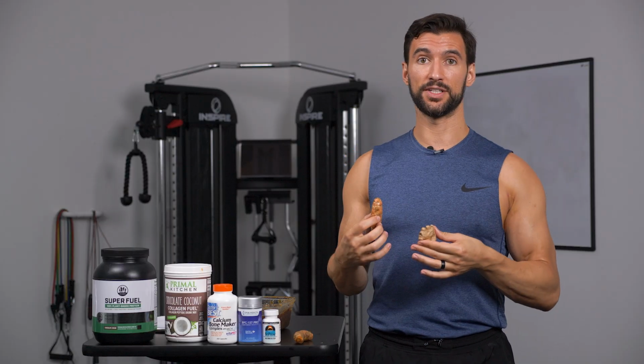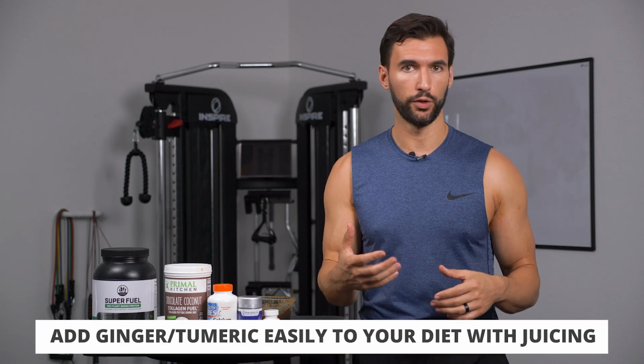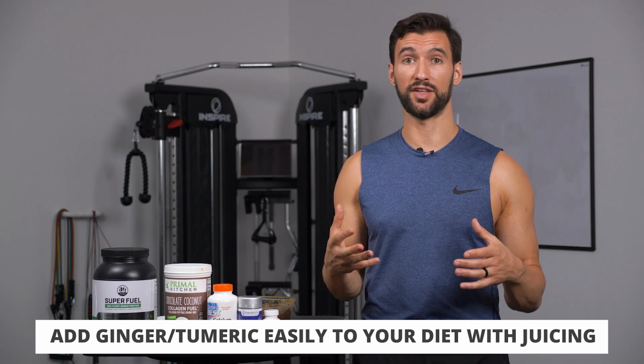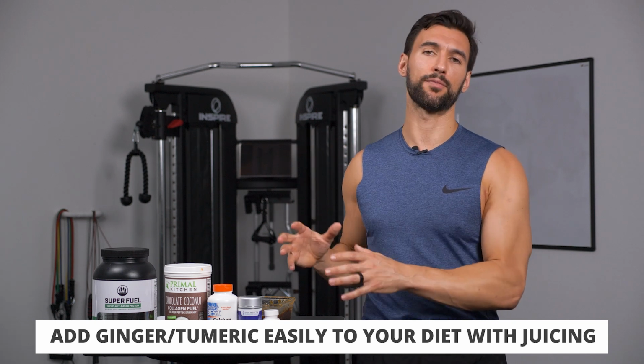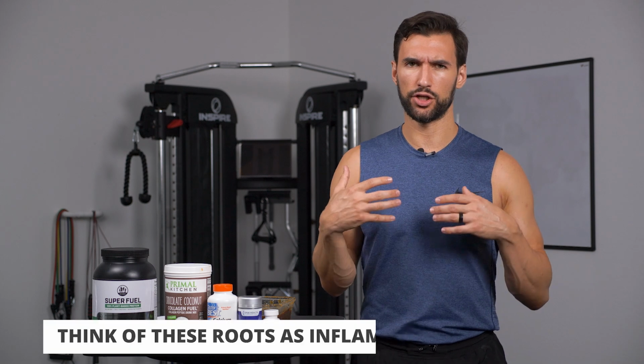The way I'm getting them into my body is I actually juice these things. So I have a juice in the morning before I put food in, and it has turmeric, it has ginger, it has some apple, some celery, and some other things. So this is giving my body a nice dose of these natural inflammation reducing compounds. And what I really consider these things is more of like inflammation regulators.